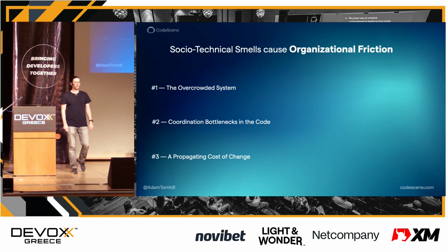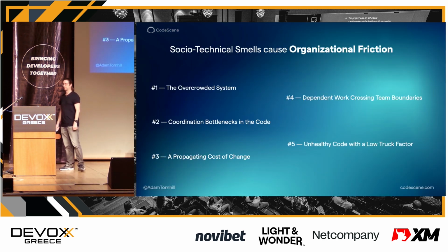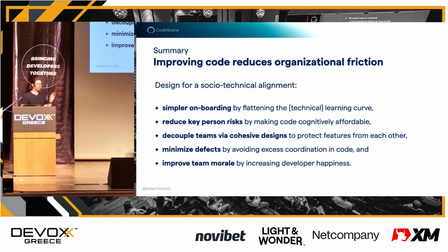So we have come to the end of this tour. And what I want to show you today is that when we do software design, we also do a lot of social design, and we need to keep both of these sides in check. And a socio-technical fit benefits the people organization. So what we have seen today are examples on how we can not only simplify the onboarding by flattening the technical learning curve, right? So we can get new peers quicker up to speed. We can also reduce key person dependencies by making code cognitively affordable and easy to onboard others.